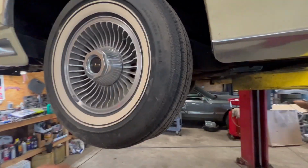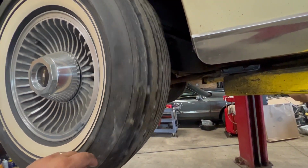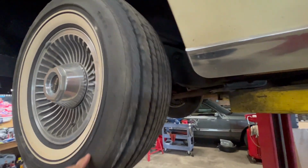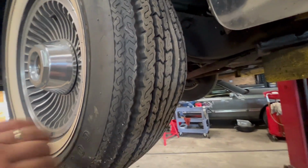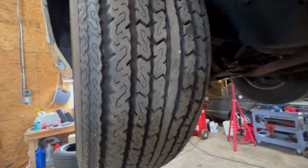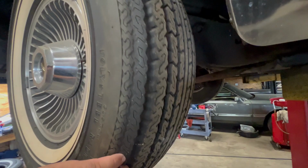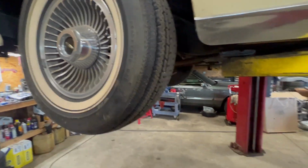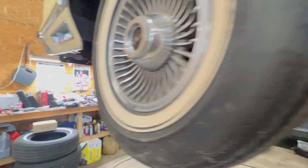So I'm excited to get this car running, but then I just noticed these are the original Goodyear Poly Steel tires. I had to let the air out of this one because this baby is ready to blow. Doesn't show any signs of dry rot or anything like that, but obviously these are from 1977 and it's got a giant bubble just ready to explode.